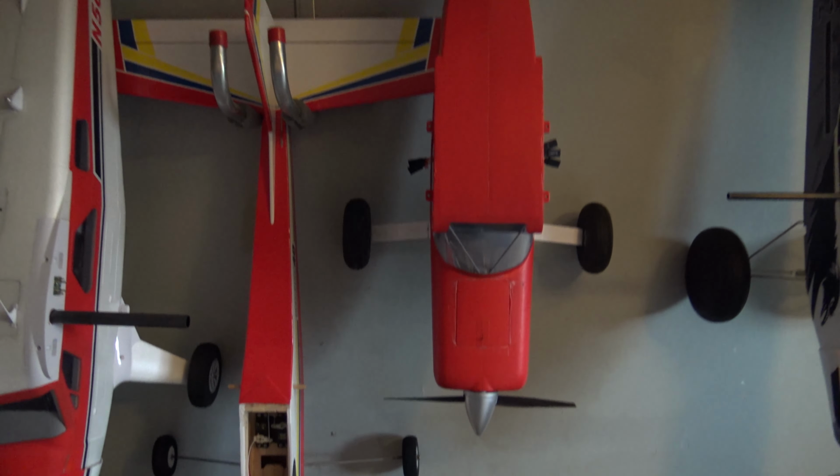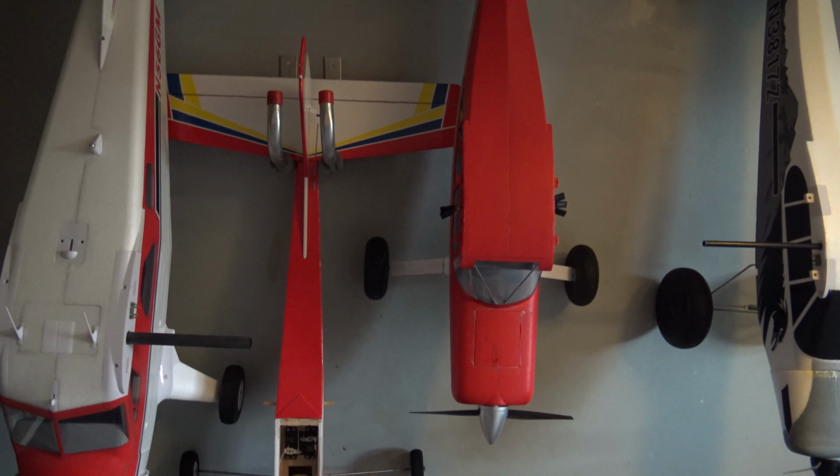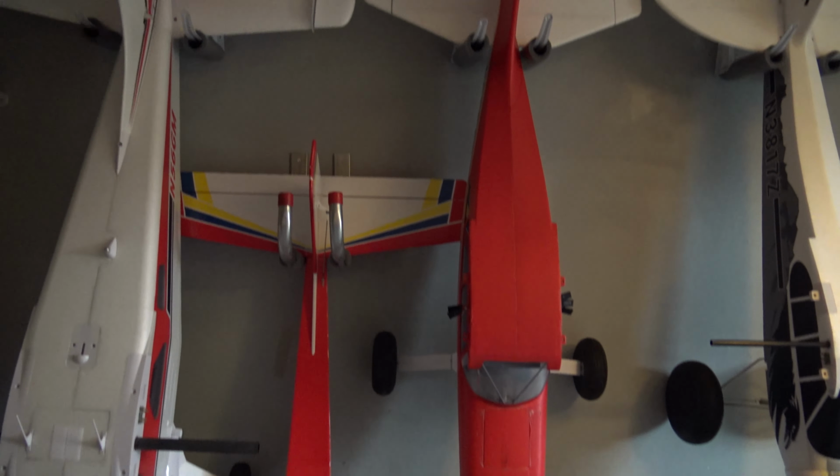Moving along then, one of my favourites, we've got the E-flite M7 Maul.